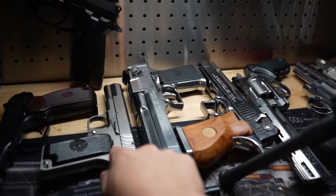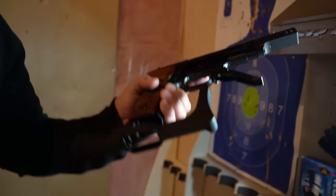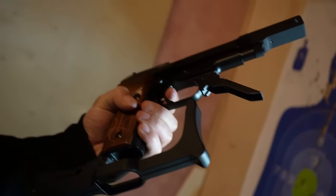And I see the TT-23 and the Desert Eagles, but you have a very big soft spot for the M93R, right? Yeah, this is actually the closest I came to putting in my top 10 for pistols.